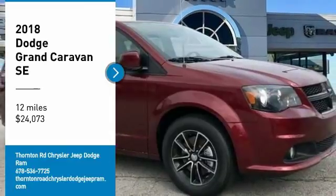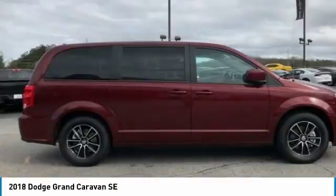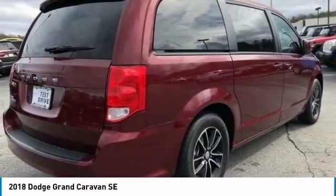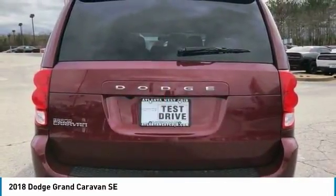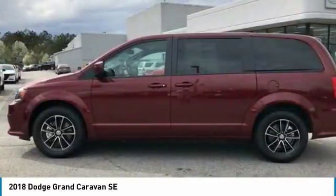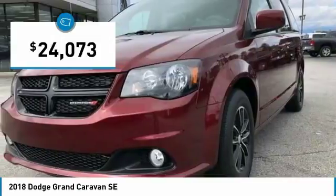Test drive the 2018 Grand Caravan. The Dodge Grand Caravan received the government's highest front and side crash rating of 5 stars. Its vast interior is widely praised, with an innovative seating arrangement, versatile cargo storage, and enough entertainment features to keep the kids entertained on road trips, and is priced below $25,000.